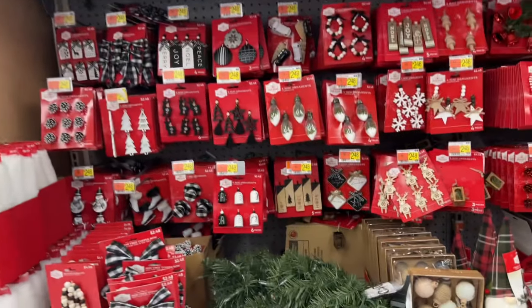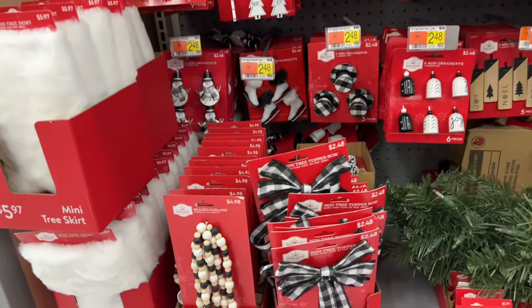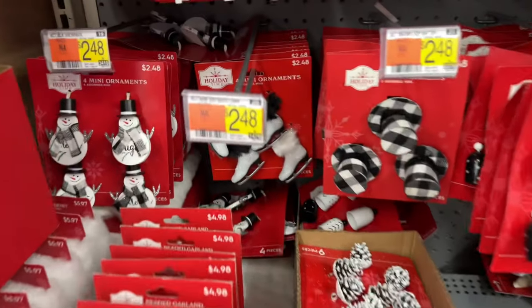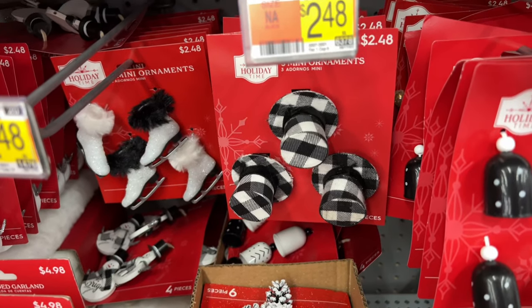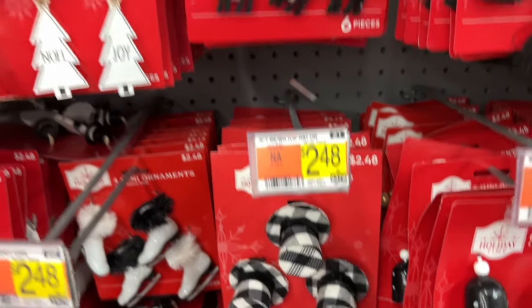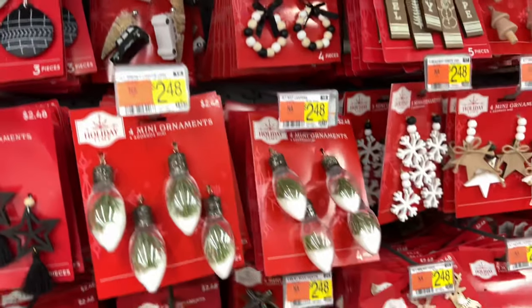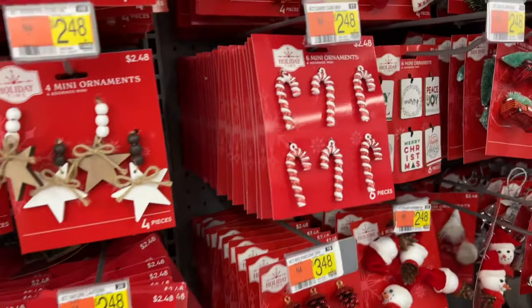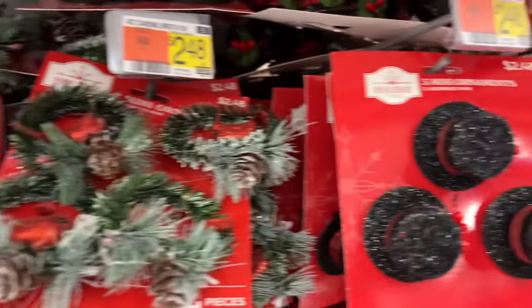Whew, now as we come inside, they don't have any music going yet, but if I do hear any music, y'all know I'm gonna have to go. $2.48 for those cute little skates back there. Look at the Buffalo Check top hats for $2.48. All of these are the little mini ones. The black and the white. Oh, look at that. That is so cute, y'all. So cute.